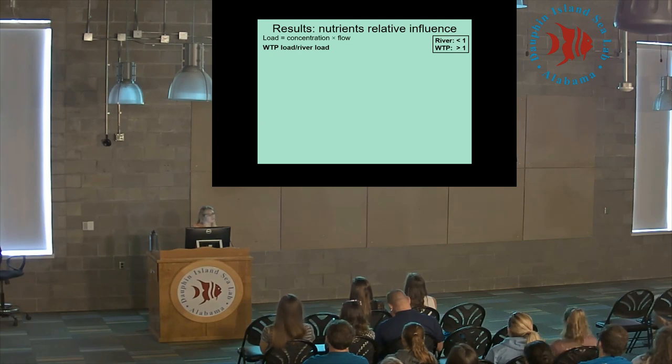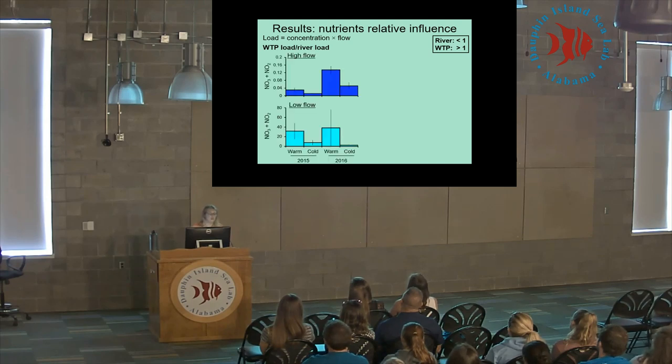Okay. And then what we did is we looked at the relative influence of the two sources, the wastewater treatment plant and the river. To do this, we first calculated the load of the source. So that was the source concentration multiplied by the source flow rate. And then we calculated a load ratio, which was just the wastewater treatment plant load divided by the river load. So when you see a load ratio of less than one, that indicates that the river is the larger source, but greater than one would indicate the wastewater treatment plant is a larger source.